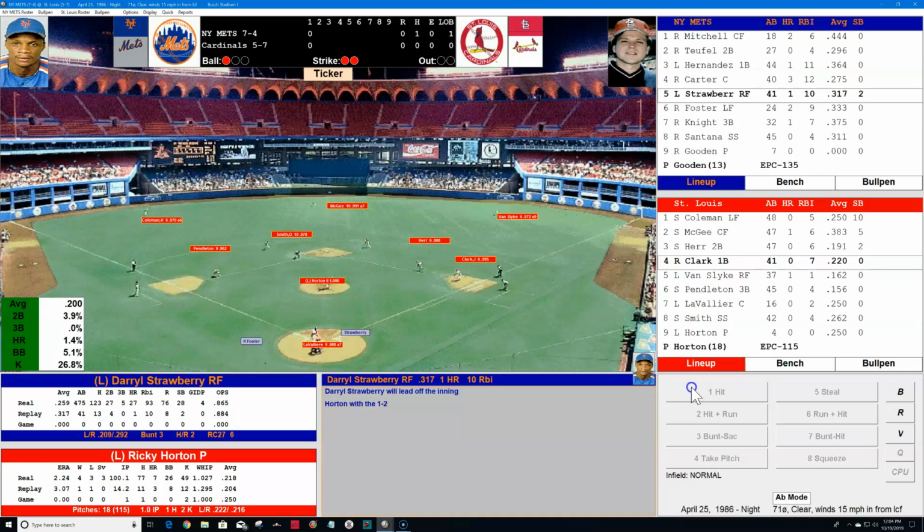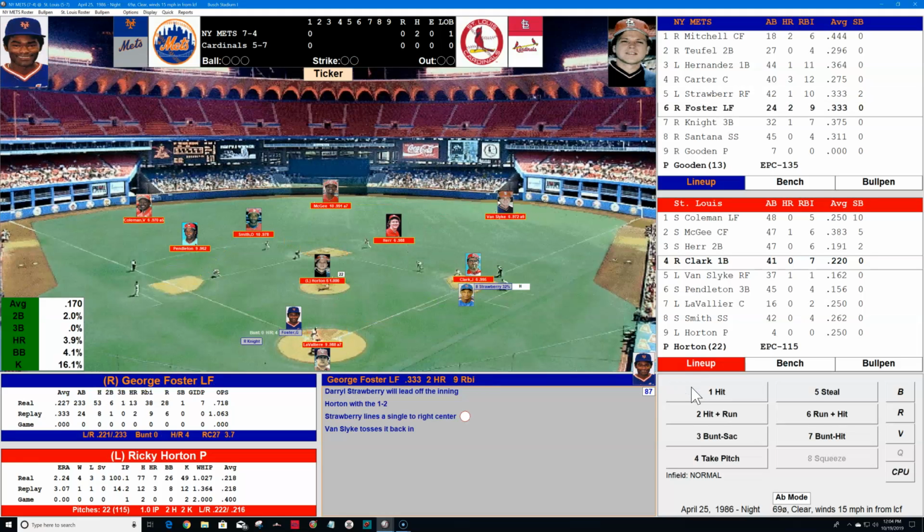Horton gets the call. Here's the pitch to Straw. Strawberry hits one into the outfield. It's a single to right center. Van Slyke will toss it back in, and the Mets get the leadoff runner. Strawberry only 32% chance. He's going to hold at first base, and the batter will be George Foster.